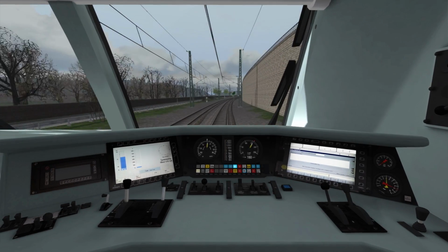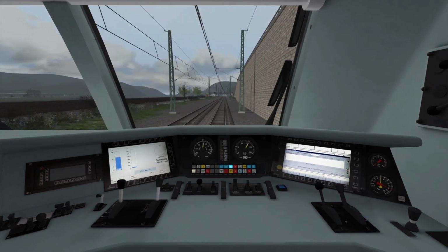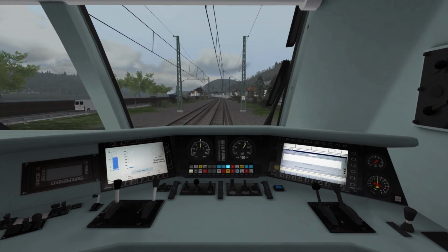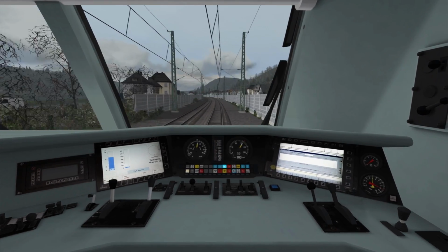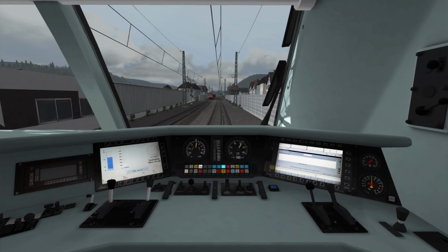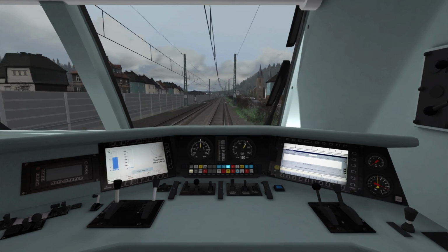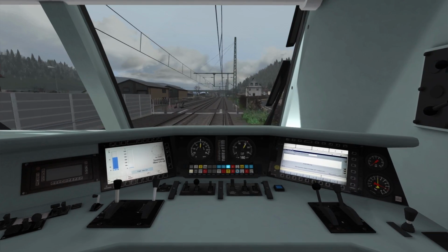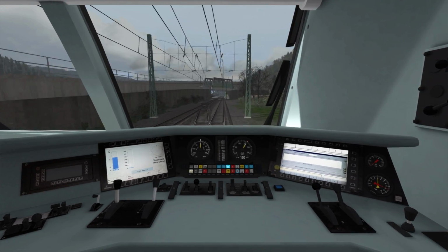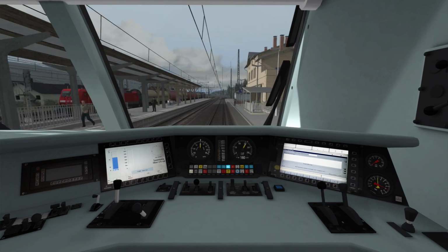At the next station we pass through, we've then got 0.8 kilometers to go to an upcoming 140 km/h speed limit, so I am going to apply the brakes lightly as we pass through the next station. We're now passing Brohl station with 0.8 kilometers to go to the upcoming 140 km/h speed limit.